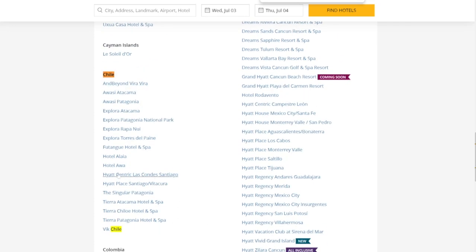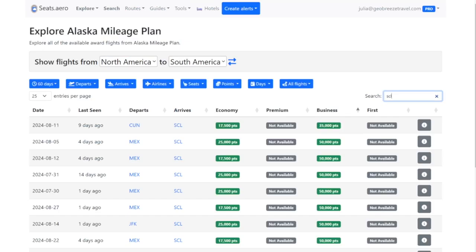You could stay somewhere like Hyatt Centric in Santiago or the Hyatt Place Santiago or all of these other places that you can check out as well in Chile, which is notoriously difficult to get to, but with Alaska, they make it pretty easy because you can fly down there for only 50,000 points.